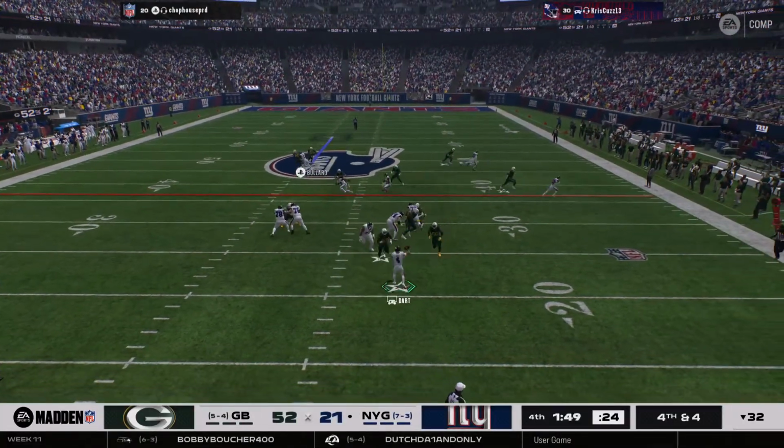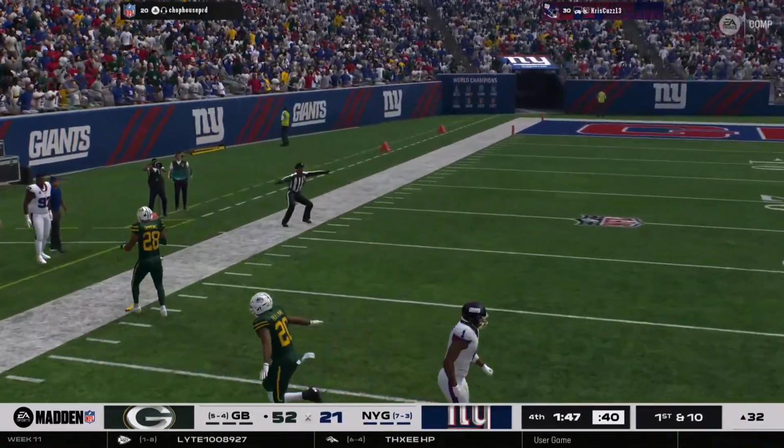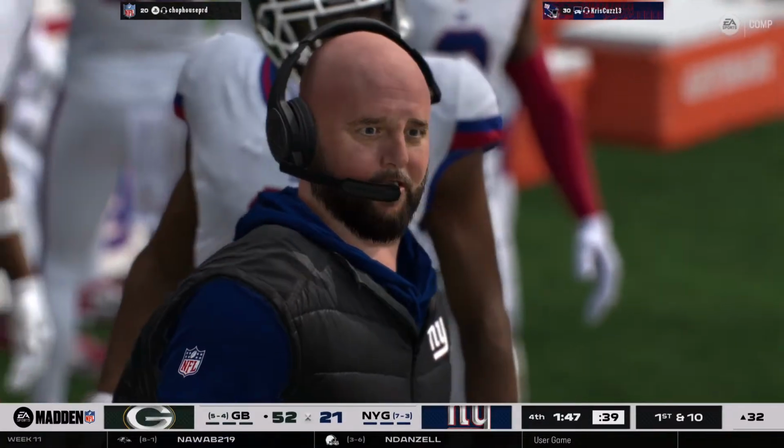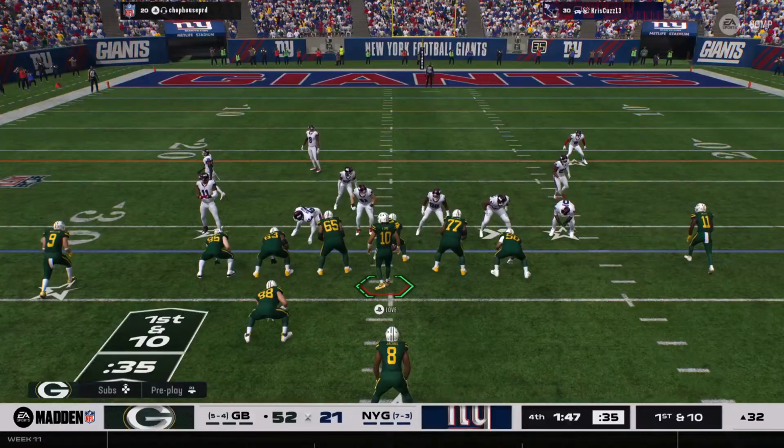Desperation time here. And it's incomplete. They dialed up their best effort, Brock, but they come up empty. That's going to be a turnover on downs. It's a new set of downs for him at the 32.